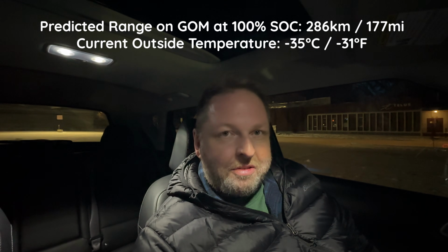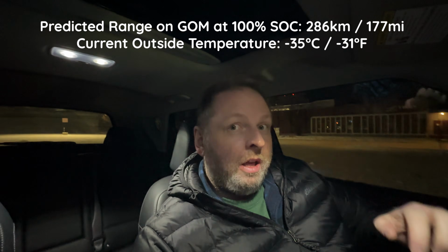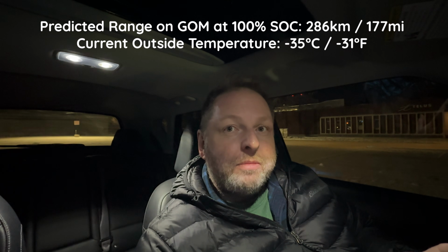So now you guys can see what the predicted range is by the car, 286, okay? But before we start the whole video, write down in the comments right now, what do you think the real world range is going to be? What is the range that we're actually going to get driving this car in minus 35-degree weather?